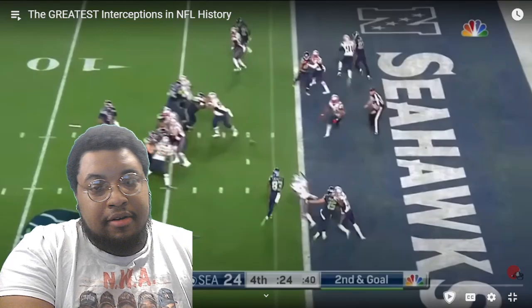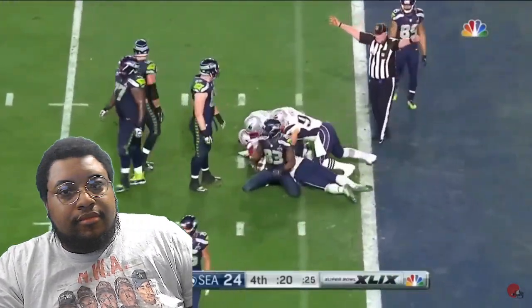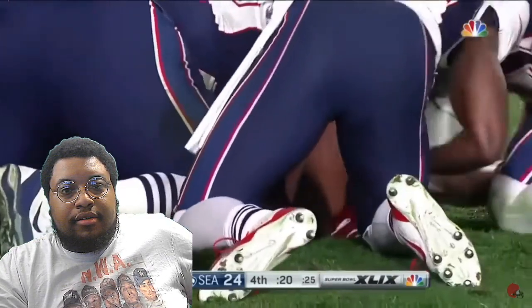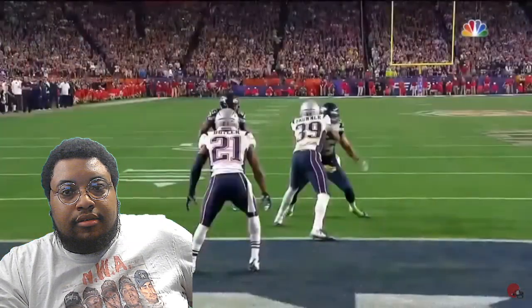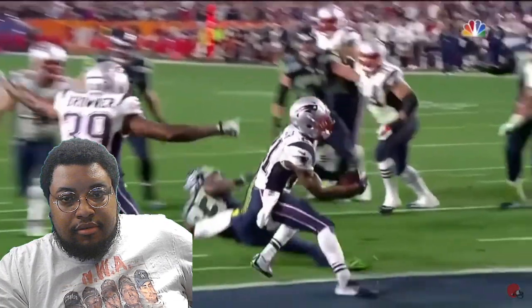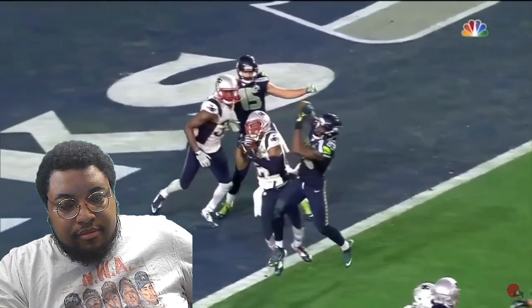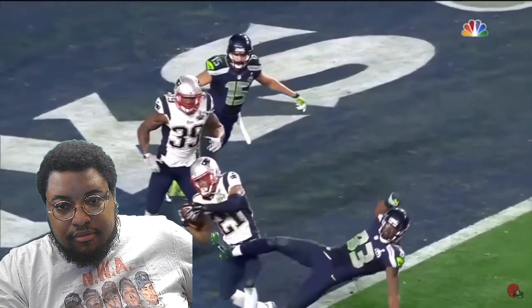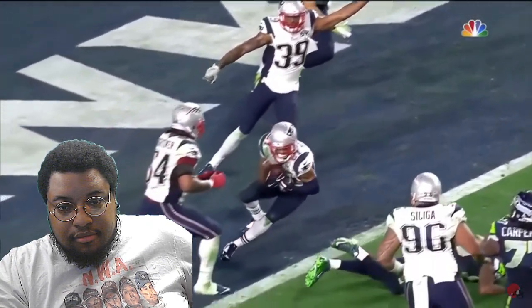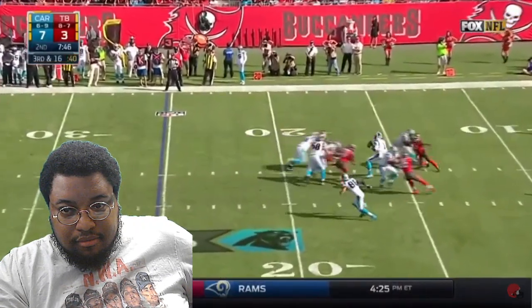You deserved it. Pass is intercepted at the goal line by Malcolm Butler. Unreal. They try to pick play out, they tried to go here, but he beats him to the punch. And I'm sorry, but I cannot believe the call. You've got Marshawn Lynch in the backfield, a guy that's been borderline unstoppable in this part of the field. I can't believe the call.